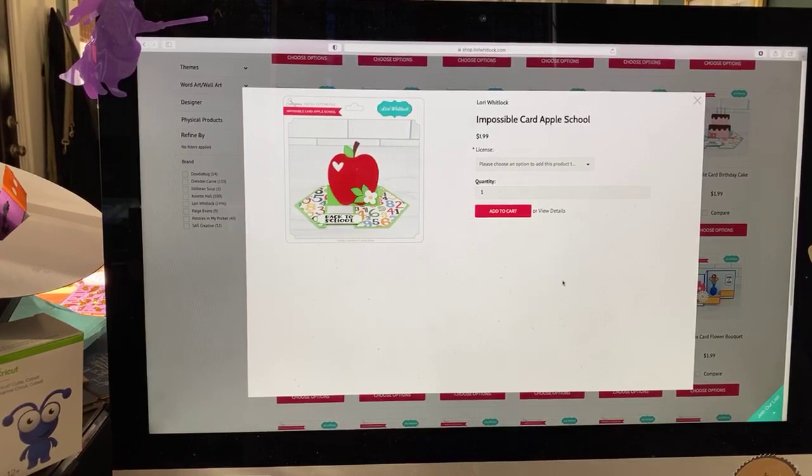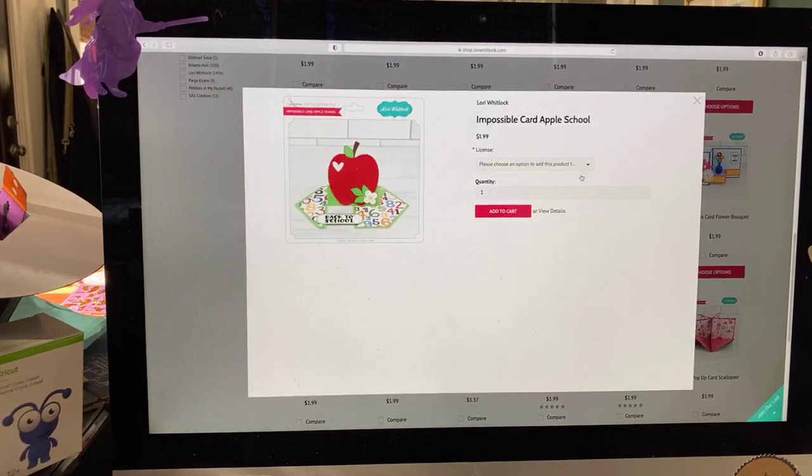And she will have sales, usually in the middle of the month. You'll see that she has a sale. It's usually like 30% off, but her files are reasonably priced. So I wouldn't feel bad if I were you and you bought something at the regular price. For example, this one here, it's $2, and that's for a personal use license, which is part of the file, and you can go up and choose commercial based on the number that you think you're going to sell.